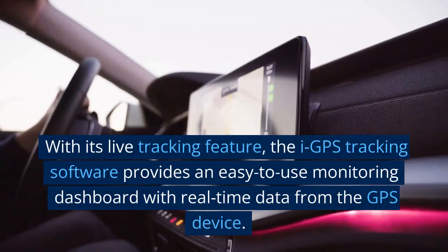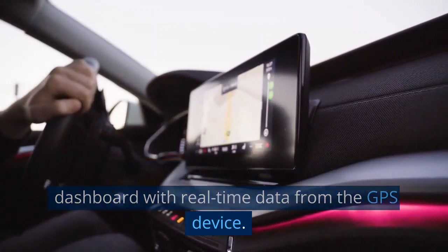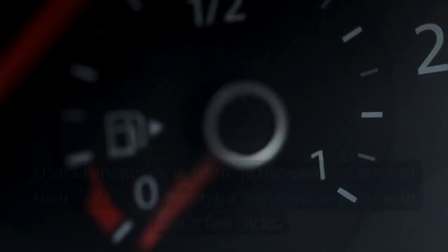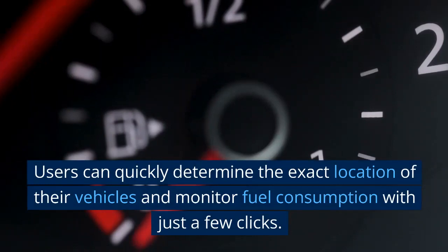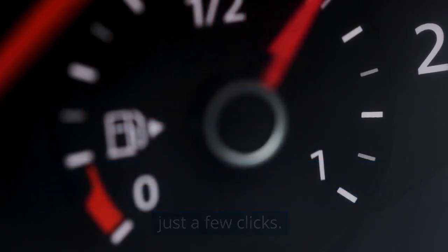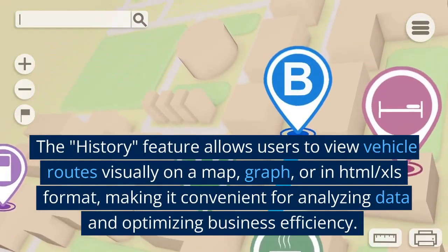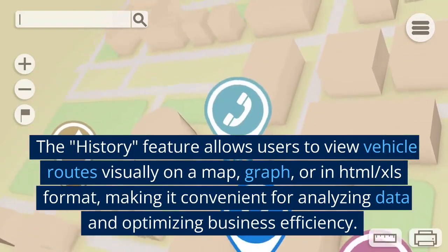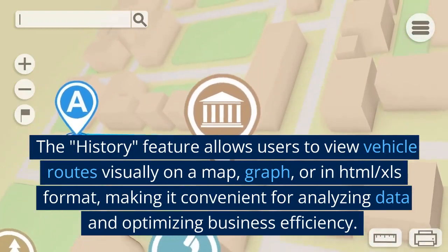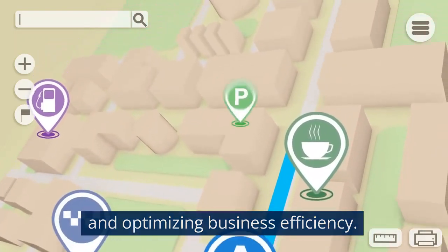With its live tracking feature, the iGPS tracking software provides an easy-to-use monitoring dashboard with real-time data from the GPS device. Users can quickly determine the exact location of their vehicles and monitor fuel consumption with just a few clicks. The History feature allows users to view vehicle routes visually on a map, graph, or in HTML, XLS format, making it convenient for analyzing data and optimizing business efficiency.